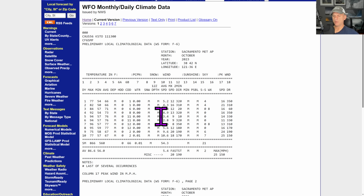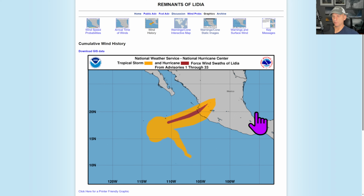This is looking at Sacramento, and officially 1/100th of an inch there. We did it. We got a little bit of precipitation for Sacramento and dropped almost 20 degrees here over the last few days, back down to 77.